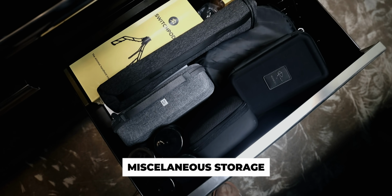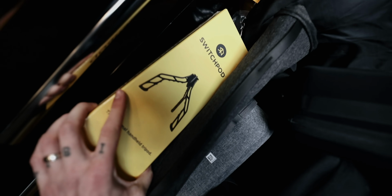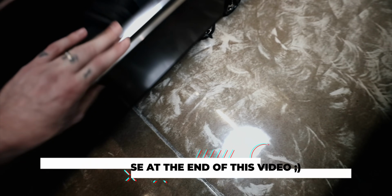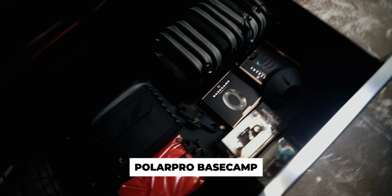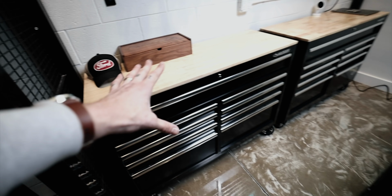This one is just storage. You got your aerosol, your drone cases, your reflectors, a little extra switch pod here in case I lose mine, extra camera boxes. Oh, stay tuned to the end of this video and you might find yourself in for a nice little surprise there. And then this side, you get your base camp accessories, Polar Pro stuff if I want to build out one of my RED rigs or anything like that. And that is this entire workbench.